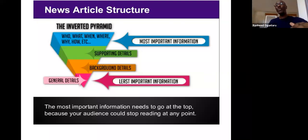If we were to read no further, we would, from that first blue paragraph, know what the entire story is about. And then there might be supporting details. The Chancellor is saying this. The Confederation of British Industry is saying that. Quotes, facts, stories. But that's all supporting information. And then there might be closing details at the end.